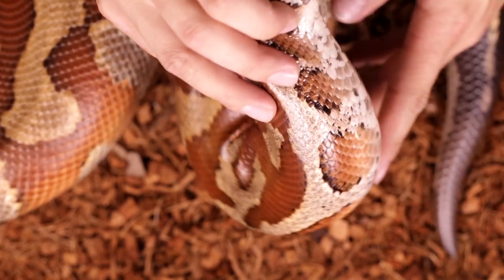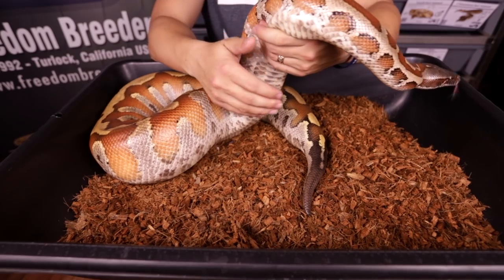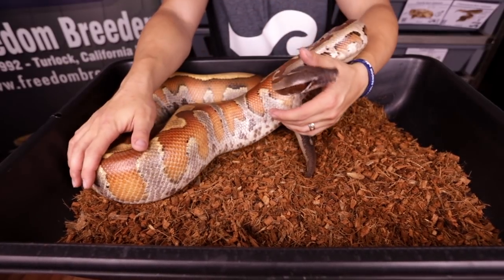And as you can see now, she is just mellow, chill, docile. I can let the boys hold her. I can let my mom hold her. I can let anybody hold this snake, and with confidence that she will be just fine and chilled out.